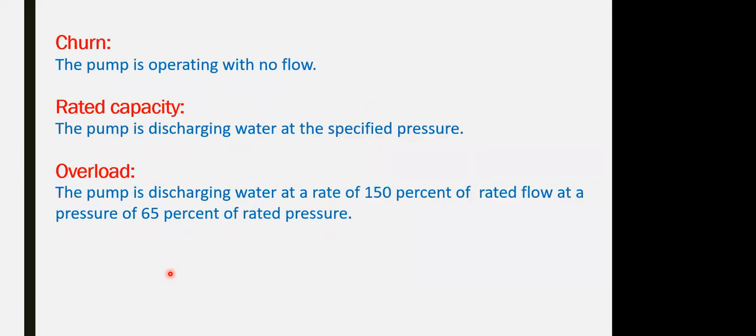Definition of the shutoff, the rated capacity, and overload. It might come as a question: what is the shutoff, rated capacity, and overload of the pump? The shutoff is the condition of operating the pump with no flow. Rated capacity is the capacity of the pump for discharging as specified with the pressure, 1000 GPM, 2000 GPM.